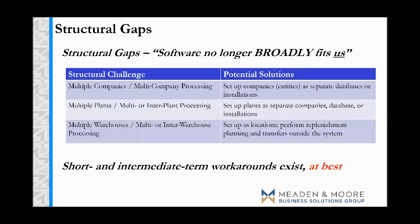The last two gaps, as we get towards the end here, are bigger picture, more broadly. Structural gaps are when the software no longer broadly fits us.